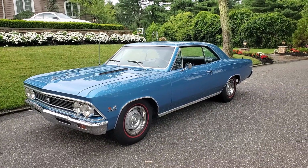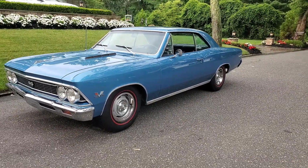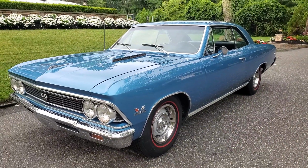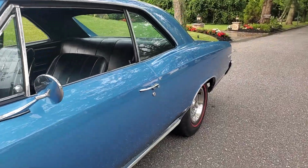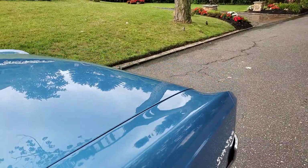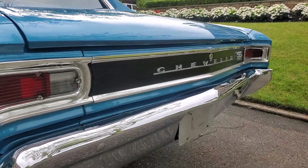Today we have a very special car. This is one of the nicest '66 Chevelle SS's I've ever seen. It's a 396, 360 horsepower, power steering, power brakes, and air conditioning. Originally from Arizona. Finished in Marina Blue with a black interior. Paint was done about 15 years ago and shows beautifully.